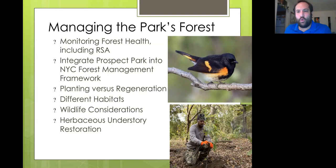And we have been working with the Natural Areas Conservancy and with New York City Parks in trying to integrate Prospect Park into the larger New York City Forest Management Framework, which is where we're basically trying to think of New York City's forests as a cohesive whole and provide kind of an integrated management plan citywide to maintaining and restoring native forests.